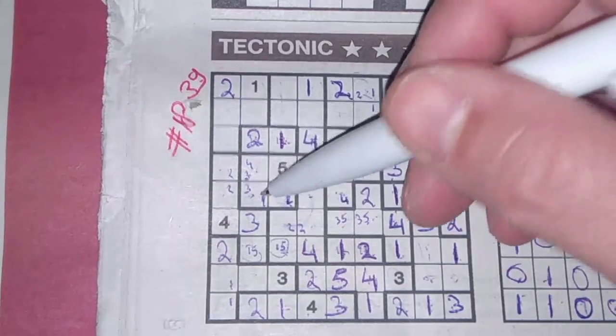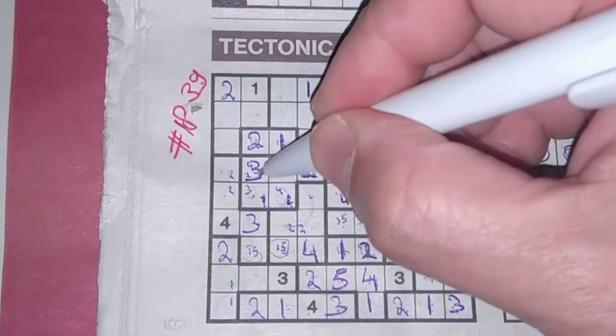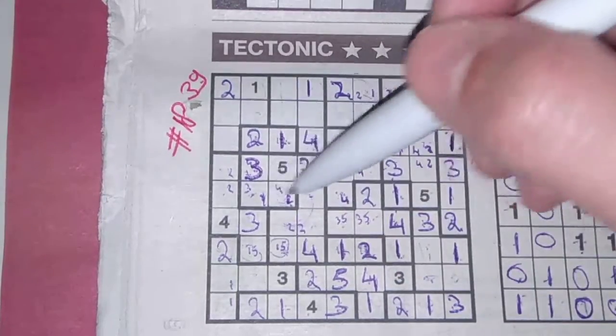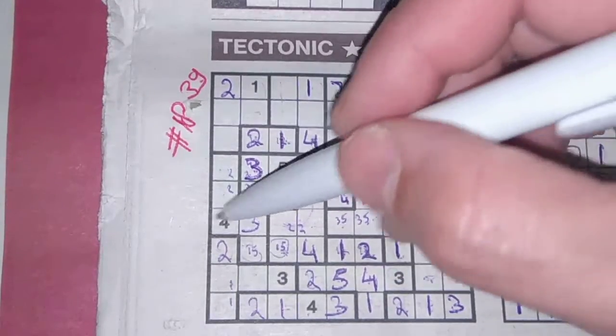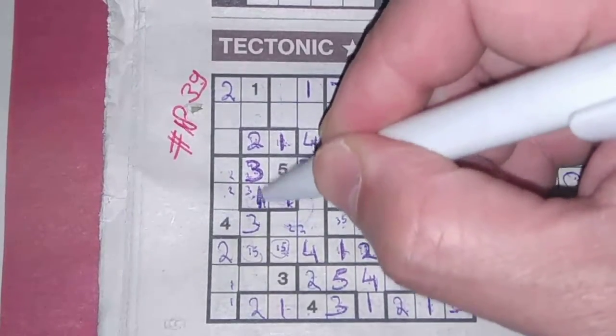Now we have a 3 here, so this cannot be a 3 anymore. This should be the 3. So 1 and a 4 are left. We have a 4 here, no 4 there. 4 should be here, and the 1 goes there.